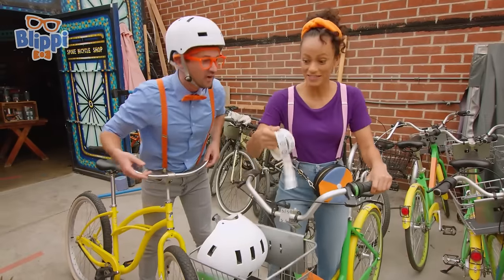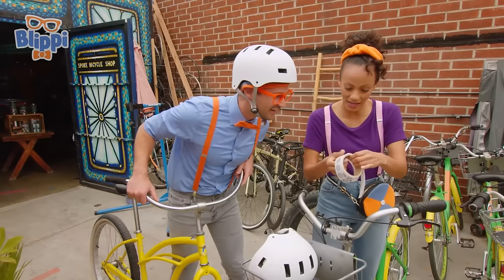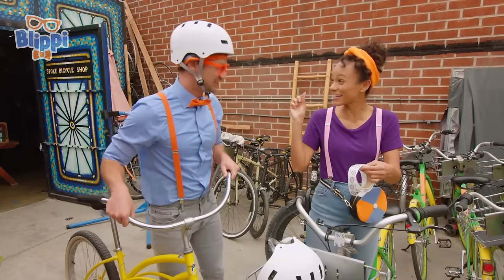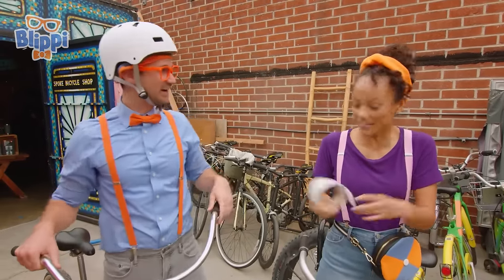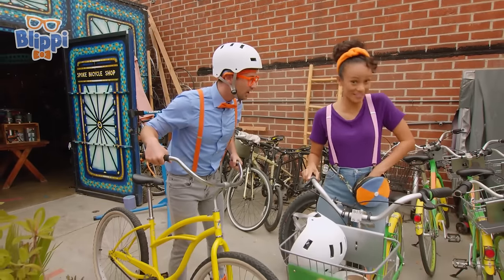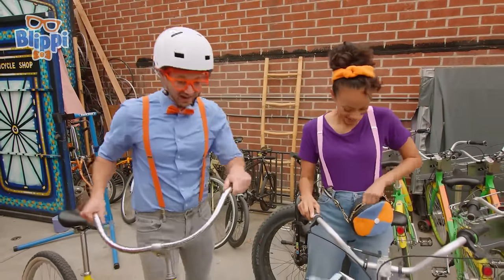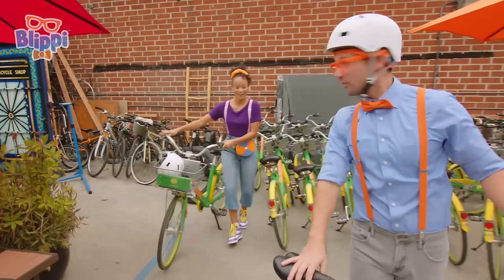I found some stickers. Look. Wow. Cool. It says, Spoke Bicycle Cafe. That's where we're at. You want one? Sure. Here you go. Oh, check it out. Hey, that gives me a great idea, Blippi. What? I have some other stickers right here in my bag. Do you want to decorate your helmet? That's a great idea. Let's decorate my helmet before we go on a ride.